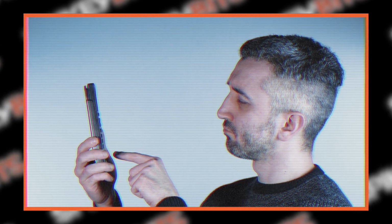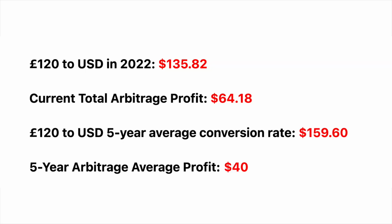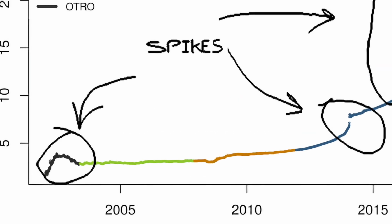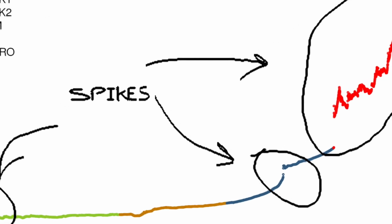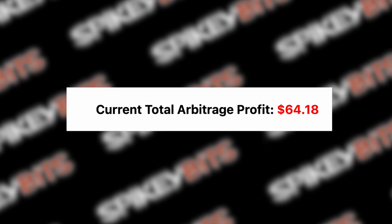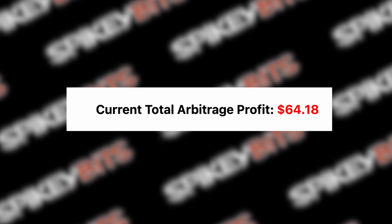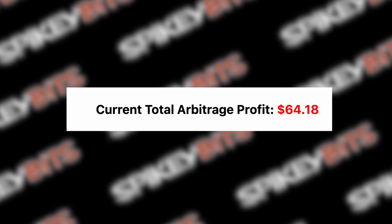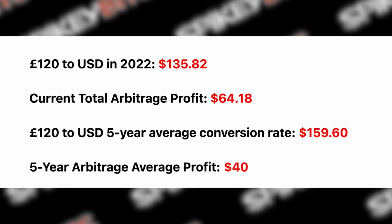If you use a 5-year average exchange rate, you're actually paying $40 more at that time for that product, right? That's basically saying to level out any spikes in exchange rates, if you look at the 5-year average, that $64 difference is still way above average when you start looking back at the 5-year average rate back in 2022.